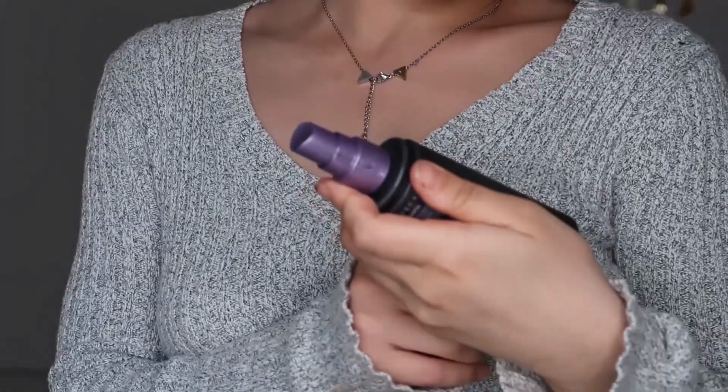That is it, guys. Oh yeah, the final hurrah. The Urban Decay De-Slick Makeup Setting Spray Oil Control. And this is just, if you don't have this on, what's the point in putting on makeup? It's just gonna slide off my face.